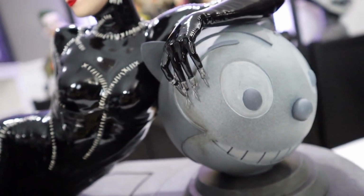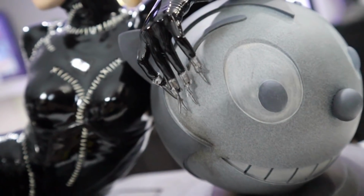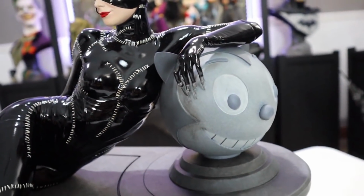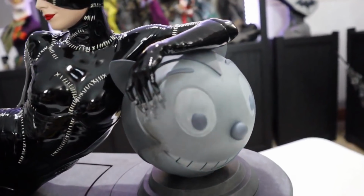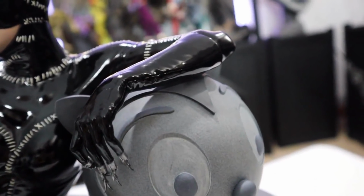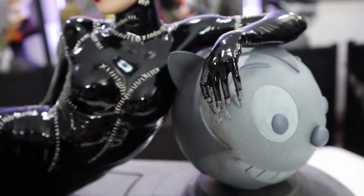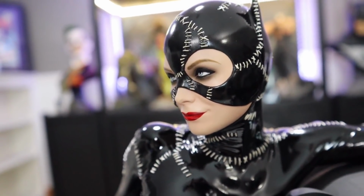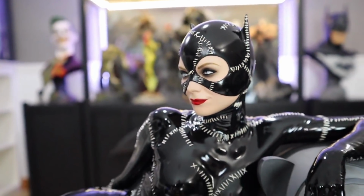All right, it's time for number 4, and this is a definite piece that could qualify for Statue of the Year, in my opinion. This is, again, from our friends over at Tweeterhead, the Michelle Pfeiffer 1/4 scale Batman Returns Catwoman. This piece is just insane how good it is. It is absolutely beautiful. It's simplistic in nature for what it is, but it is an absolutely gorgeous head sculpt. Beautiful body, sexy as can be, so much detail. I love the Max Schreck head from the department store. This is just an absolutely epic statue.